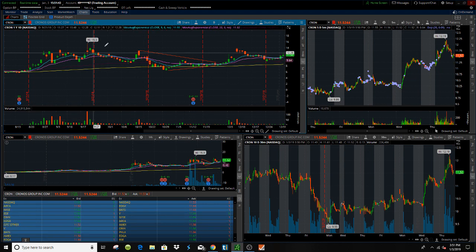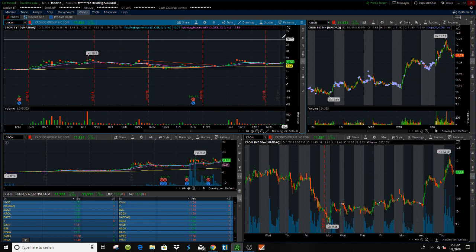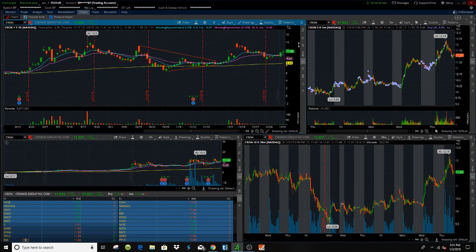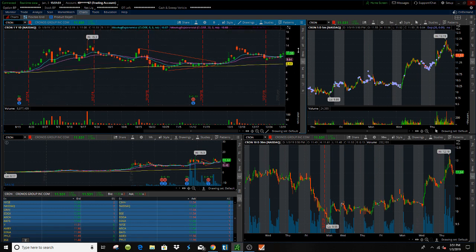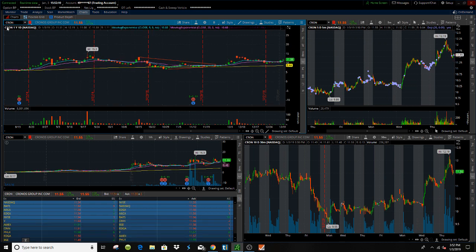So CRON, I could see this one hitting upwards of $30, and the expected sales growth is around 200%. That's Wall Street, from a MarketWatch document. But realistically, I don't think it could be that high. Maybe around 30 or 40% definitely. So that's why I'm valuing this stock at around $30 for next year.